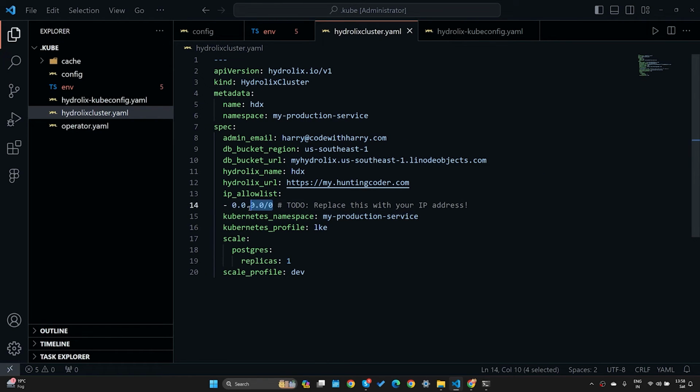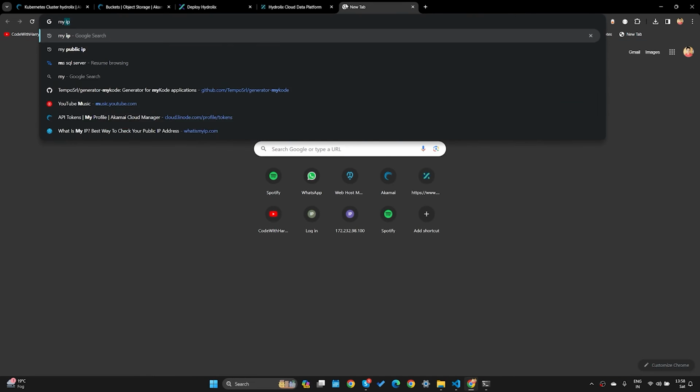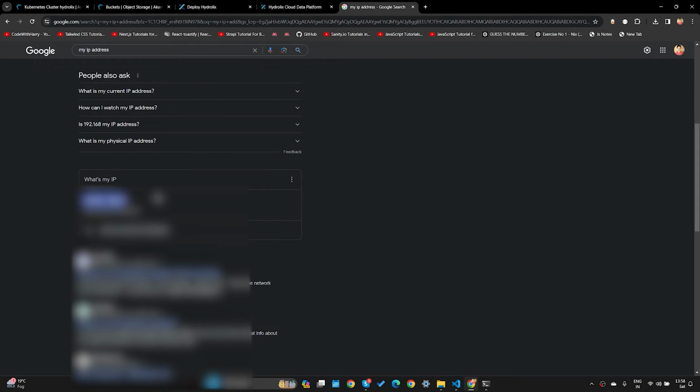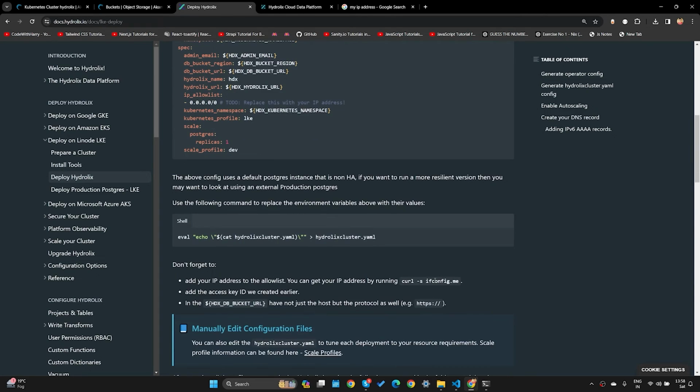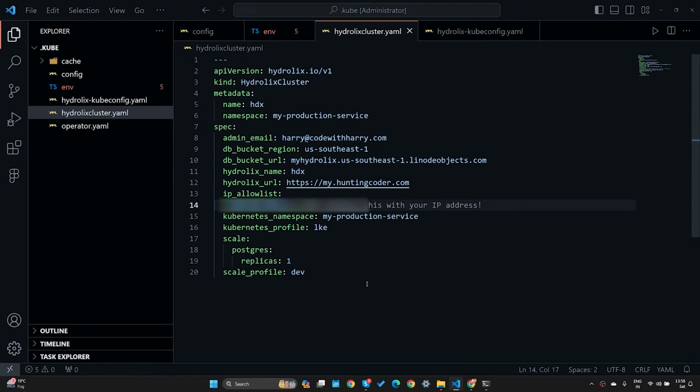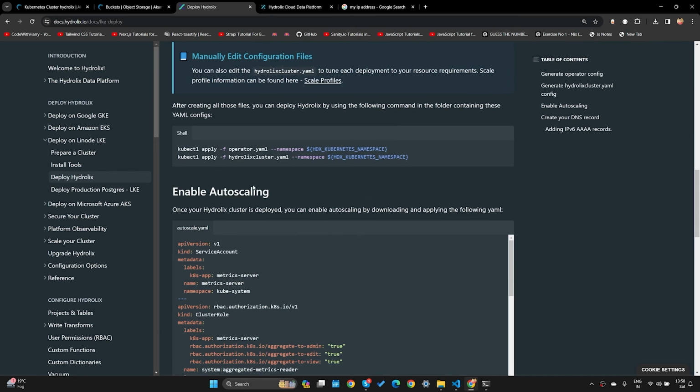Now the last step that you'll have to do is to punch in your IP address. You can either go to Google and type my IP address and you'll see your IP address, or you can run this command. They have this command which you can run to find out your IP address: curl -is ipconfig.me. Let's paste this here. So my IP address is here, which means that I'm allowed to access everything from here. Otherwise, I'll not be able to access Hydrolix from here. Okay, so this is the IP allow list. Awesome.